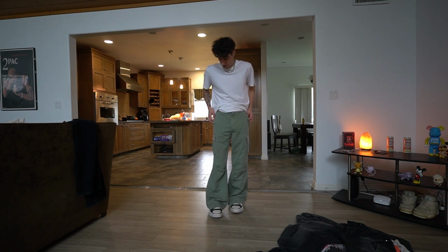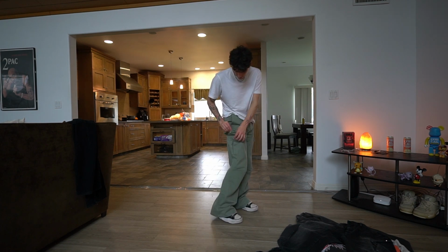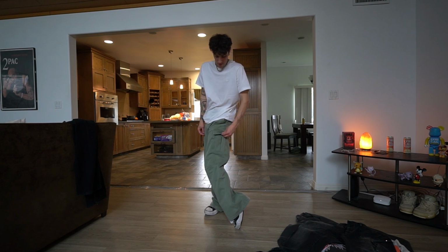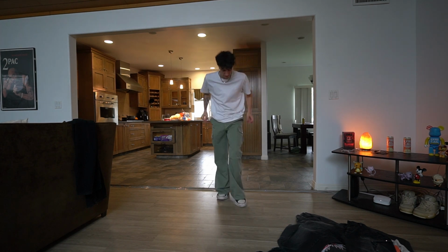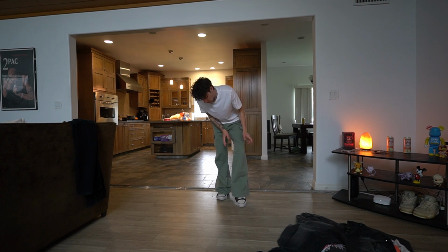But these feature just two deep pockets that go all the way down to here. And then they feature these pockets on the side with metal buttons and clasps that open and close, just like this one on this side. And then they also feature back pockets. Overall, I love the feel of these. It's kind of like a twill mix, and these just feel amazing. These literally feel like a vintage pair of military pants.